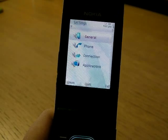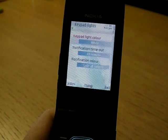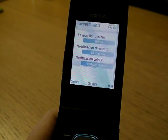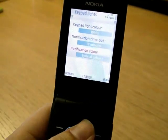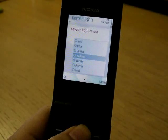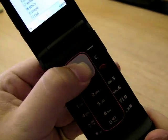The other unique feature of the 6650, at least for S60 handsets, is the ability to set the keypad lights in the personalization menu of settings. You can set it through a variety of colours, but potentially more useful is to use these keypad light changes as notifications for events such as incoming text messages or missed calls. Here in the video we can see a run through of these different colours.